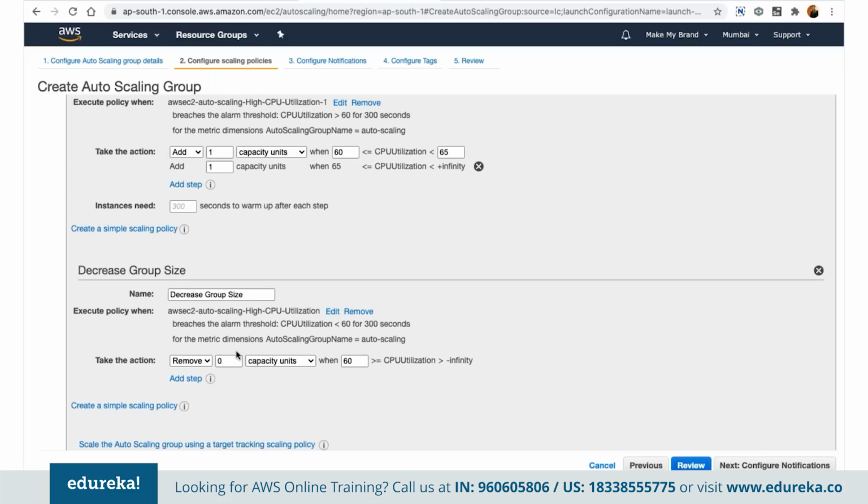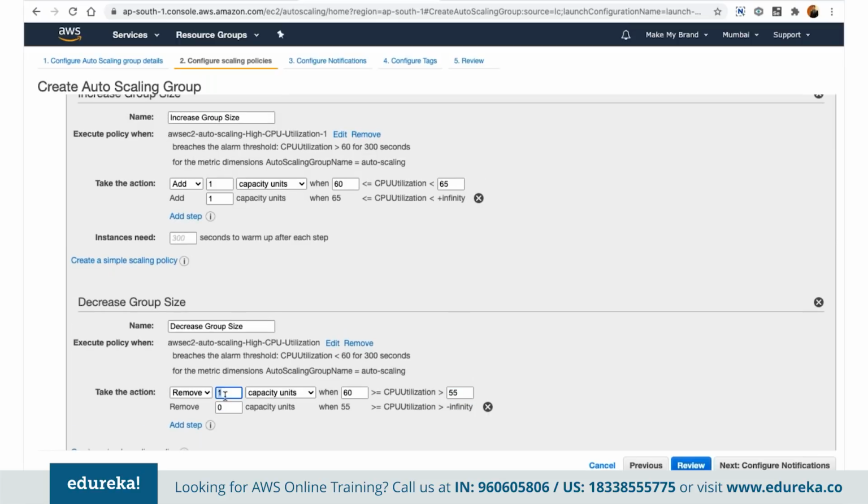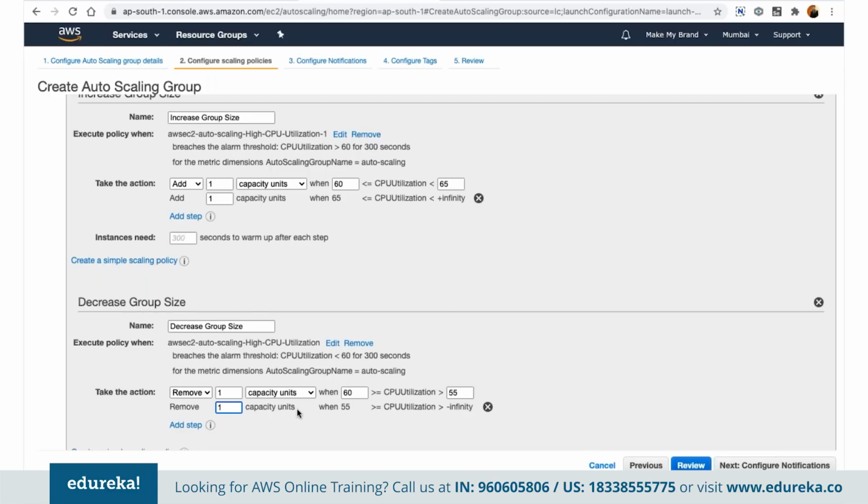And again, if you don't want to remove all the servers at once, then here we can add a step as well. That means it should remove 1 server when the CPU usage is between 60 and 55. And suppose if it goes beyond 55, then it should remove 1 more server to make sure that the entire balance is maintained. So all the servers which were added are also going to get removed as well to maintain the balance between the pricing and the performance.